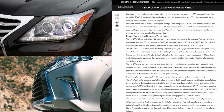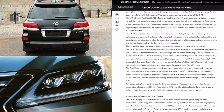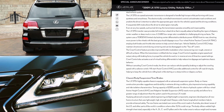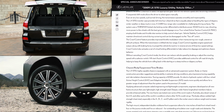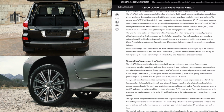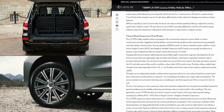I mean, 2,200 RPM, that's like what most turbocharged vehicles are able to produce their torque at. So either that's a typo or a mistake, or if that is actually true, then it's weird how they went backwards in that regard, with the torque actually available higher in the newer models than it was before.